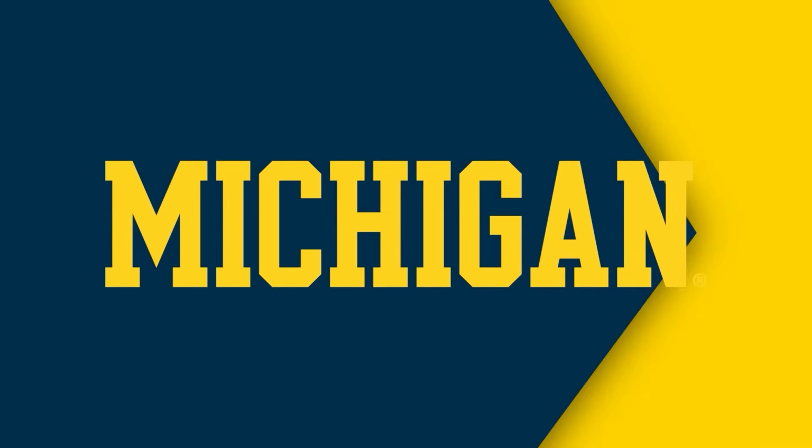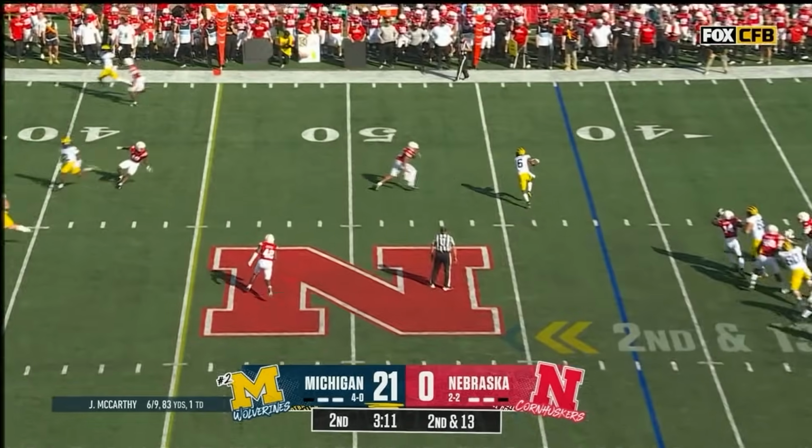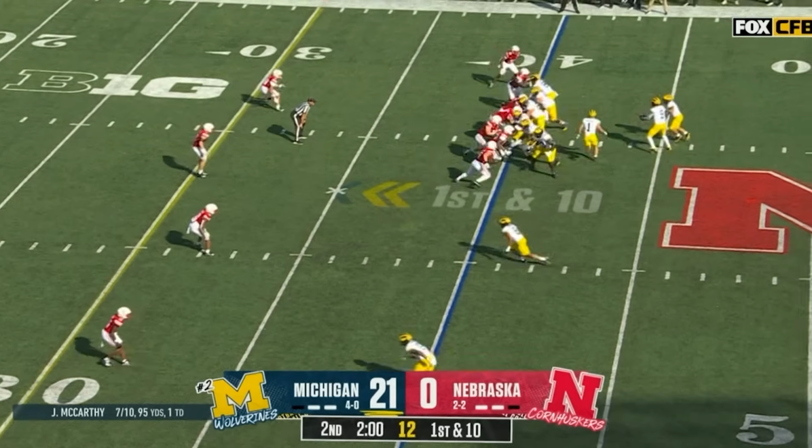It's a 4-minute drill here. Michigan, 2nd and 13 late in the first half. JJ finds Cornelius Johnson. Yeah, and to be able to put together a very methodical drive at the end of the first half is something that this team really needed to put Nebraska away. They'd get the first down. Here's Blake Corum weaving through traffic. This is vintage Blake Corum.